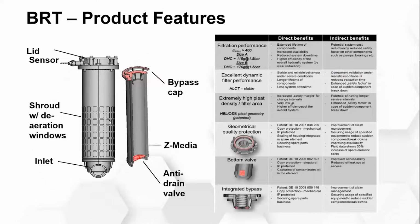So talking a little bit more about the BRT, I touched on it briefly, but it's the bottom inlet. You're coming up through the middle of the filter, out through the media itself, and then out through these patented deaeration windows. Bypass and everything is built into the cap. It also has an anti drain valve in the bottom of it, so when you remove that element, all of that dirt and contaminant stays trapped inside the element as you pull it out. Nothing is falling back down into your tank and contaminating the hydraulic reservoir over again.